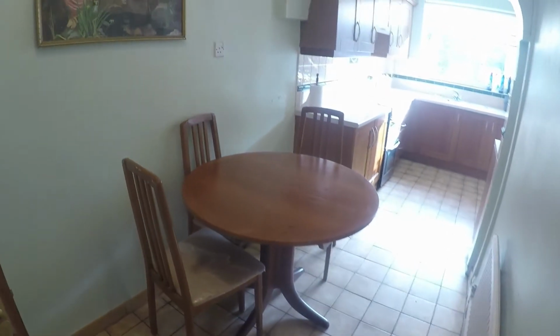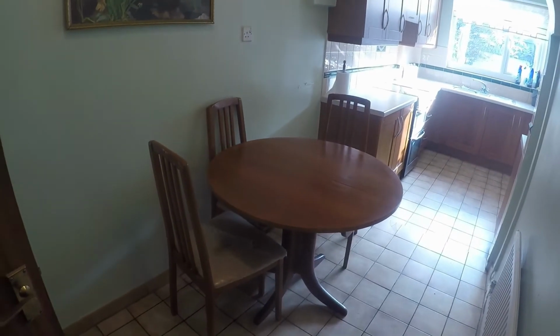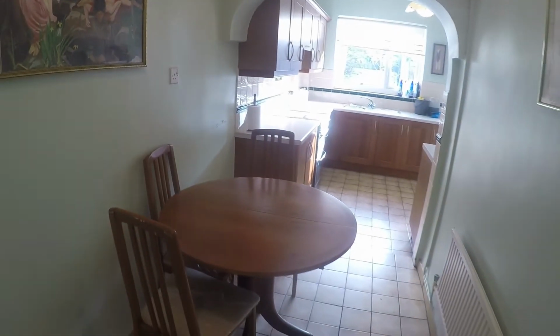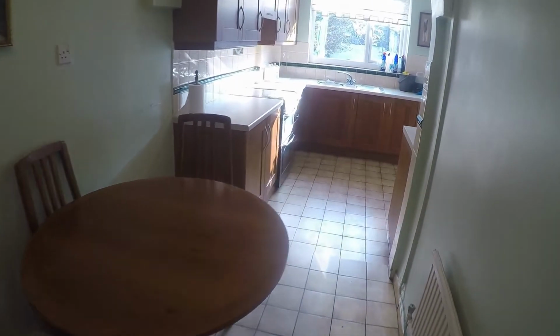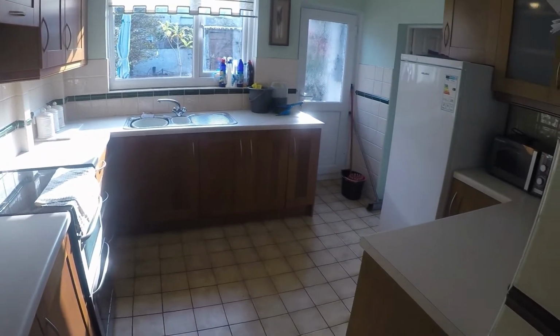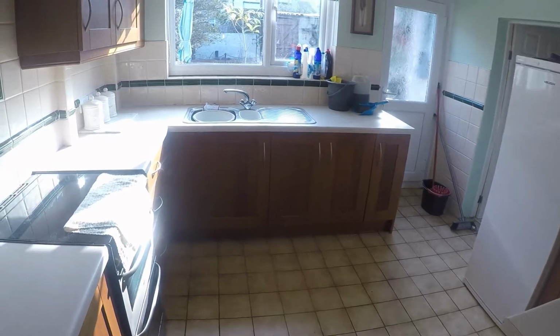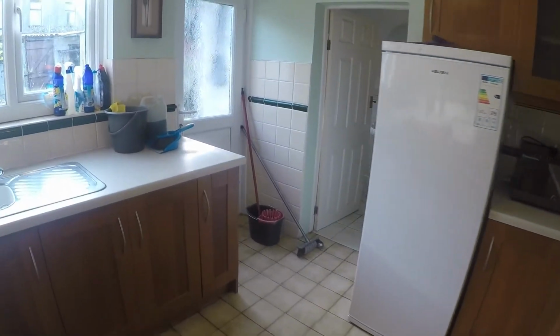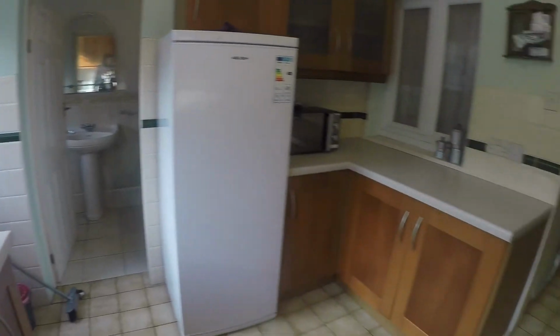Through here, have this extension area of the kitchen. It would be great for a dining space. If you were to use the main reception room as a living space, then you have lots of room here for dining. Alternatively, you could extend the kitchen down into the space as well. The kitchen is already a great size. So lots of unit and worktop space. Door to access the garden as well.